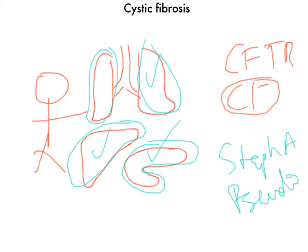Usually you see a young kid in a clinical vignette, 7 to 10 years old, with nasal polyps. You're either thinking cystic fibrosis, first thing that comes to mind, especially if it's Caucasian, or aspirin-intolerant asthma, which usually happens in older people.